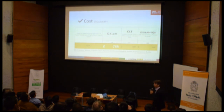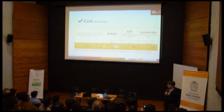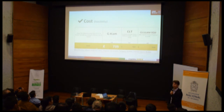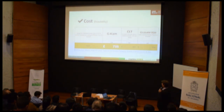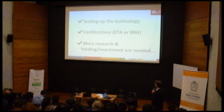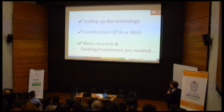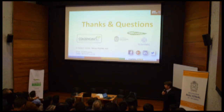Right, to finish up, I promise it's just 30 seconds. One of the biggest challenges is cost. The laminated bamboo products are very expensive. Sometimes you can see prices of about $3,000 per cubic meter. For our products it would be about $800 or $900 at the current exchange rate. And basically what we need is more research and more funding to develop these products further. Thank you very much. Sorry for the rush, but yeah, that's me. Thank you.